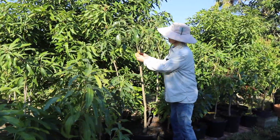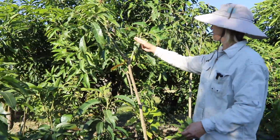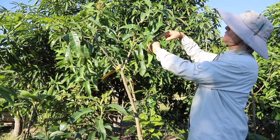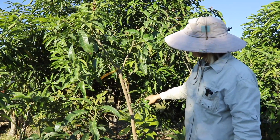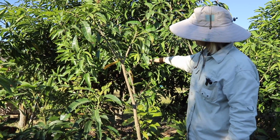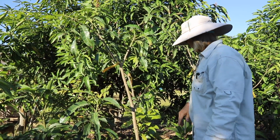This plant is Kerry, and what's interesting about this particular situation is we do have a flower that's emerging on this end of this branch, but these here are coming out of these lateral buds, and there's no flowers at the end of this branch. There is on this other little shoot, but that's just sort of a little unusual.